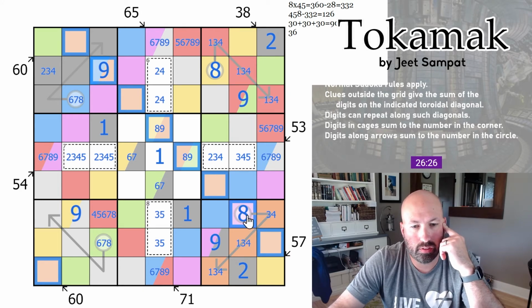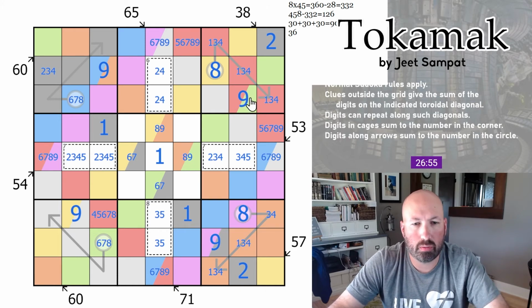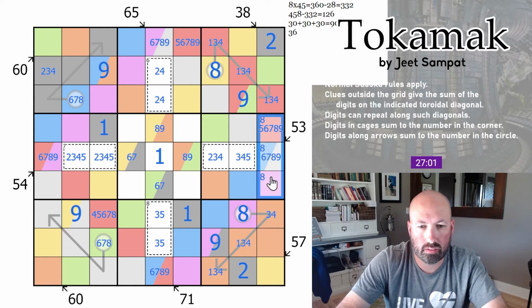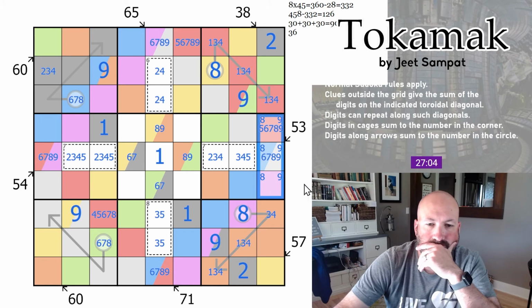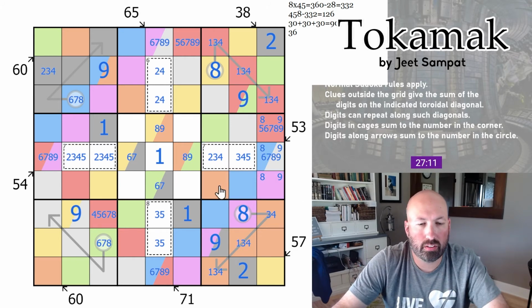So those are, that's 34. So we need 26. This could be 8 and 7 and no, there's too much freedom there still. Okay. But we know 8, 8. So there's an 8 and a 9 over here. There's a 2 over here. There's a 1 down here. Okay, what else?